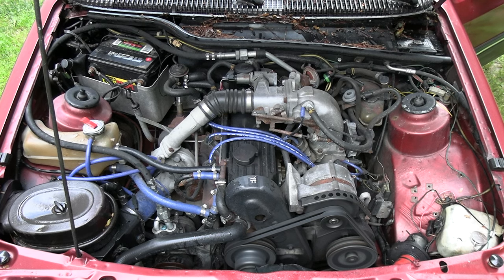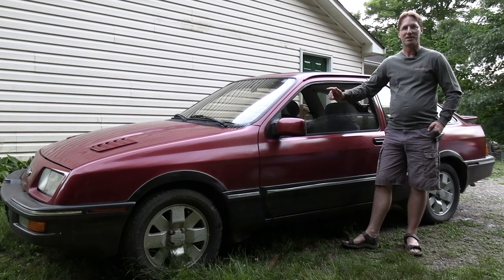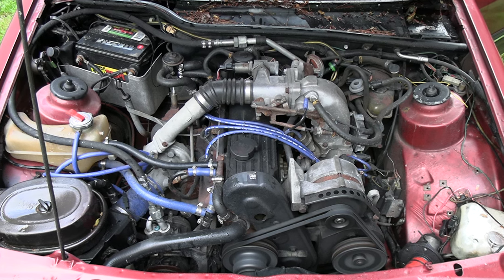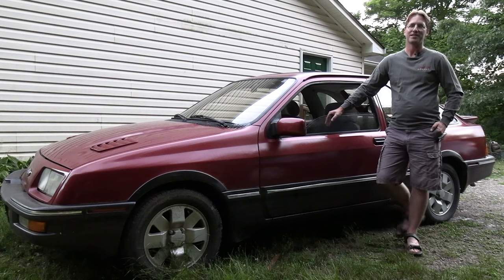It's got this really unique sound to it. It's the turbo spinning up. It's kind of got a lag on power. If you hit the gas real hard, you'll hear it spin up and whine. And that's the turbocharger on it. It is a very distinctive sound that I've only heard in a couple other cars. You know, Ford Ranger and some Thunderbirds had the same engine, but it's definitely got a distinctive sound.